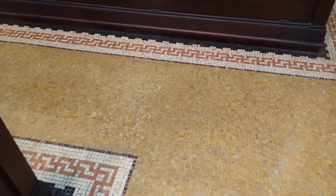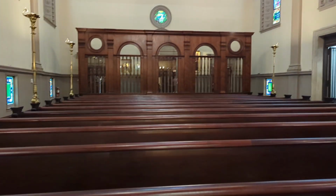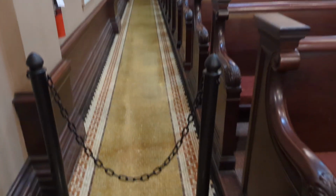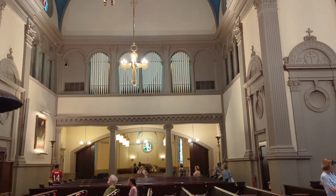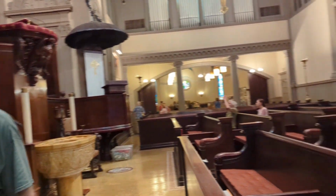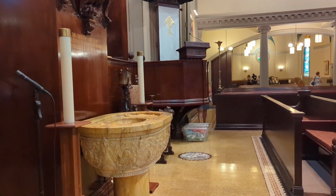So he goes out there. Even these floors are pretty. Big church. Well, you can't come back there. I was wondering what was back there. Confession booth. Is that for the Pope? Wow. Look at this.